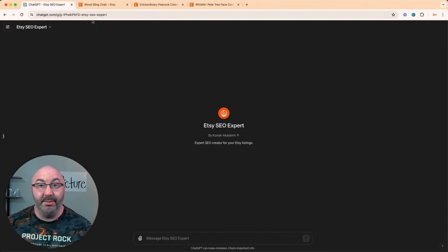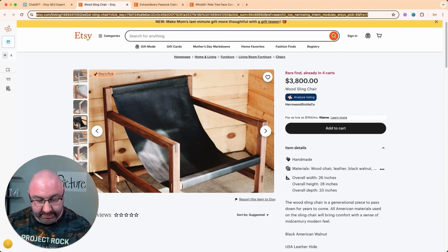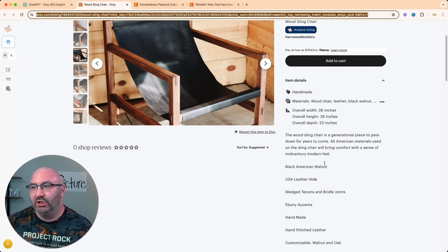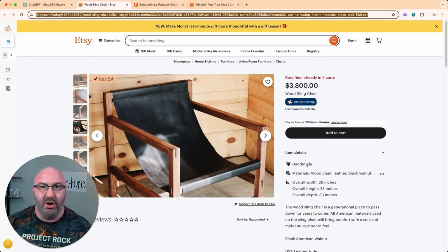So to save us some time, I already launched ChatGPT as well as Etsy SEO Expert. I'm going to show you how easy it is to use this tool. So you go to your Etsy listing and you would take your actual listing, and all you have to do is copy here and copy this link, right? So just looking at this, it says wood sling chair, not much in the title. Description, it's not huge. Also their tags aren't the best, right?